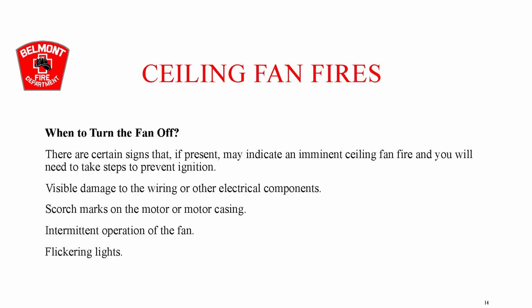When to turn off your ceiling fan? There are certain signs that will indicate an imminent ceiling fan fire, such as smoke, all right? Visible damage to wiring, again, older ceiling fans, or it could be a newer ceiling fan that just had something happen during installation. And that's why, again, we recommend that you use a licensed professional. Scorch marks around that ceiling fan. You may not have seen a fire, you may not see the smoke, but you might smell smoke.